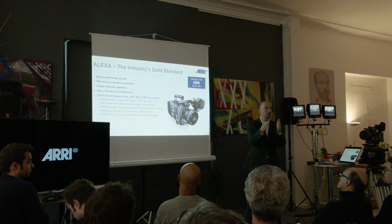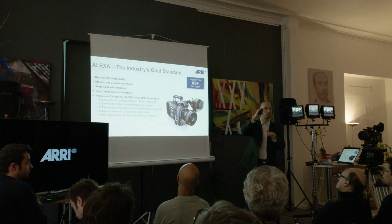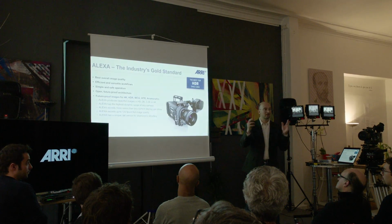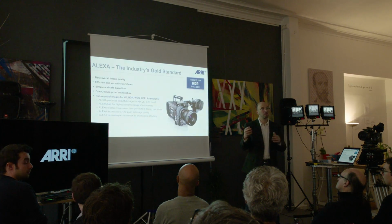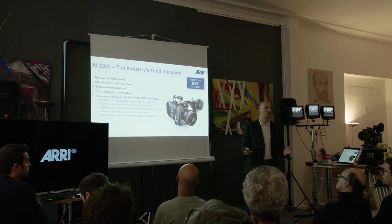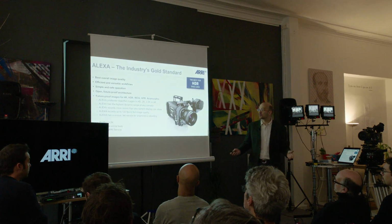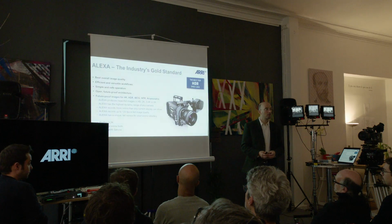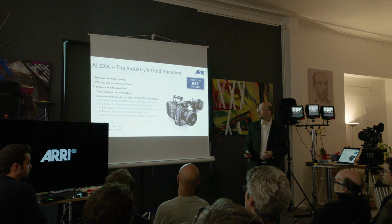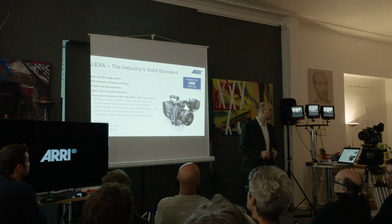really, really small. Since the Alexa has a very tall sensor, in fact, as tall as 35mm film used to be, you get the same field of view for the same focal length on anamorphic lenses, and so the Alexas are the perfect cameras to shoot anamorphic with. We also invented a whole bunch of other things along the way, including the ProRes 3.2K recording format. We have a whole bunch of online tools, and of course the ARRI service worldwide.